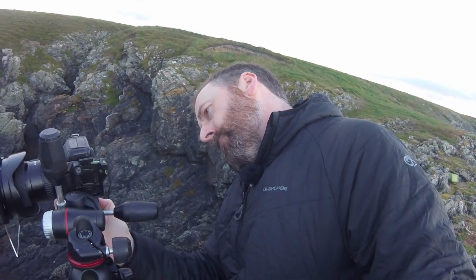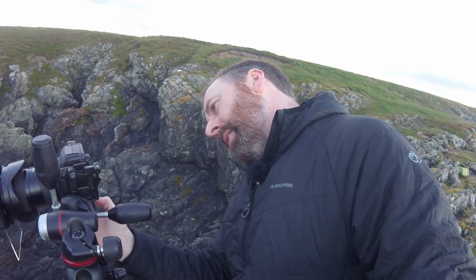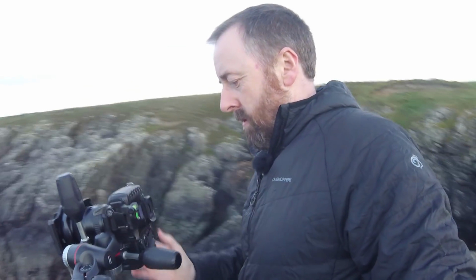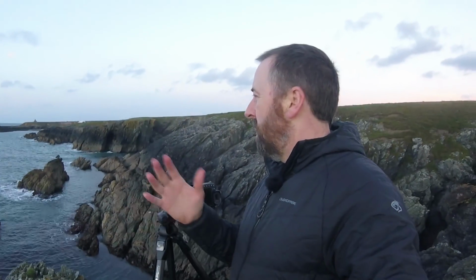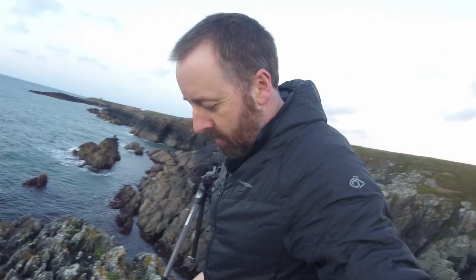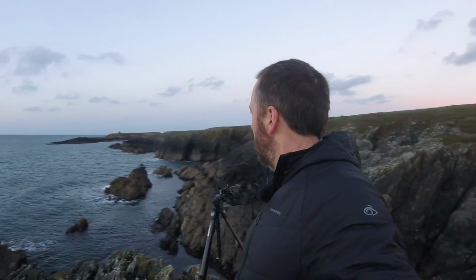Yeah, so some kind of nice movement in that water. So I'm going to wait a little while longer. Sorry, just turn that off. I'm going to wait a little while longer until it's gone a bit dark. It probably seems quite gloomy on the GoPro, but it's actually still bright enough to be wandering around on the cliff edge. So I'm going to have a go at that. So maybe wait another 10 or 15 minutes.